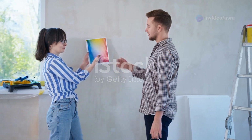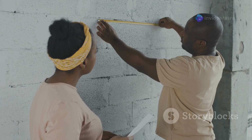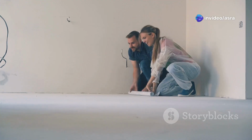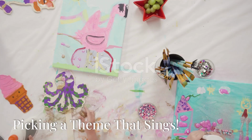Before we get swept up in paint swatches and cute throw pillows, we gotta start with the bones of the room. Grab your measuring tape and carefully note down the length, width, and ceiling height. This step is crucial. Knowing the exact dimensions helps us choose furniture that fits perfectly and avoids any unwelcome surprises later on.